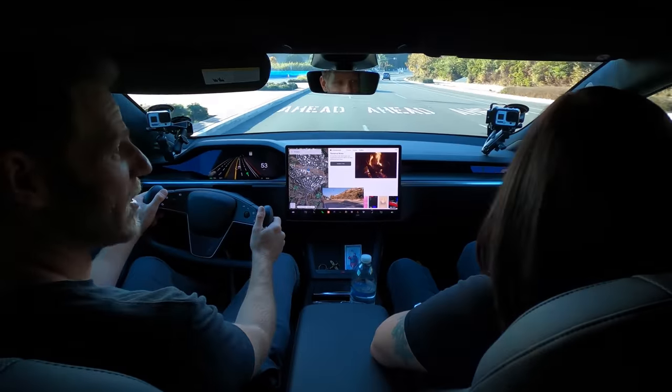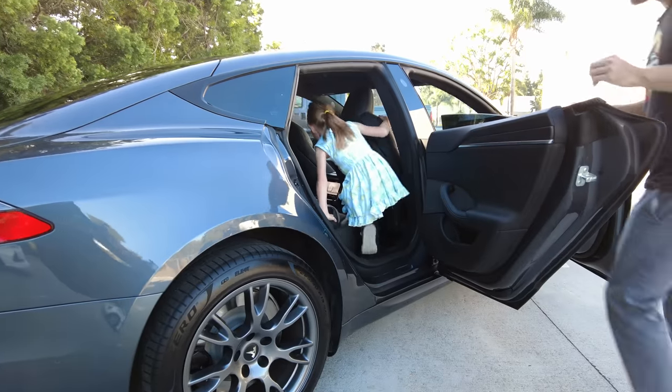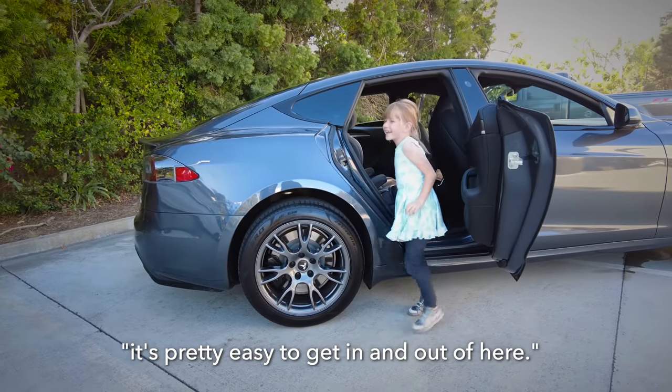Using the turn signal buttons, and I'm still not convinced that's better than a stock. Kiddo, how is it getting in and out of this car? I just want to say it's pretty easy to get in and out.